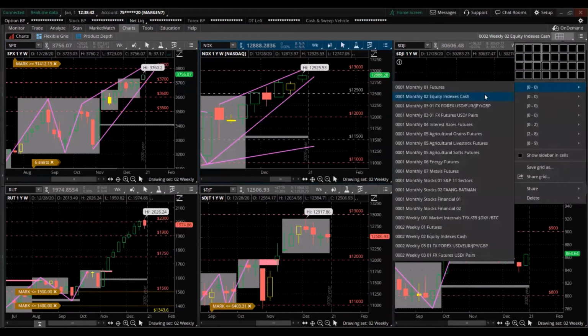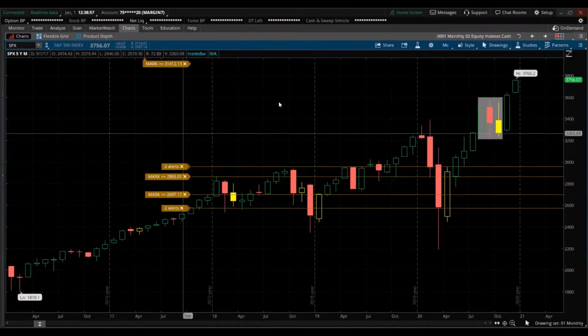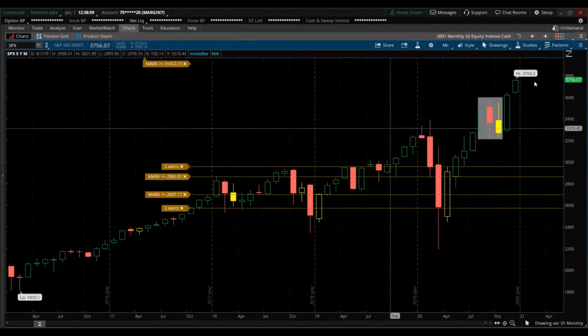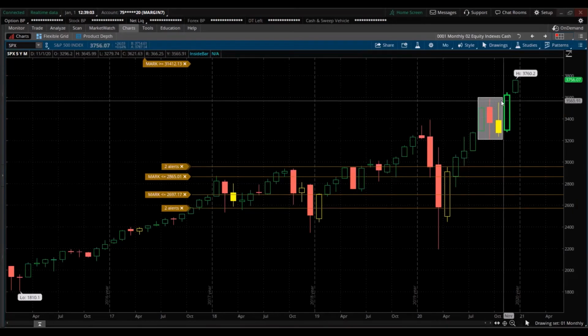Let's go to the higher time frame. Again, we're looking here at equity index cash, each grid is 5 years and each candle is 1 month. Starting off with the S&P 500. So for the 5 years, we're at an all-time high. Broke out of consolidation.